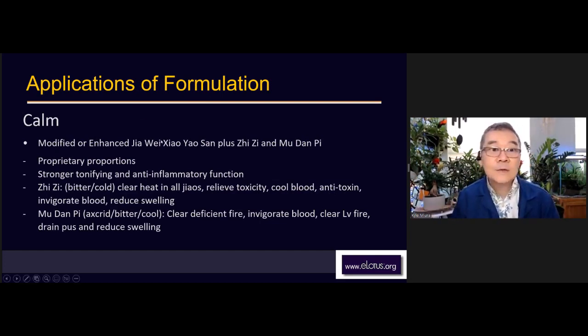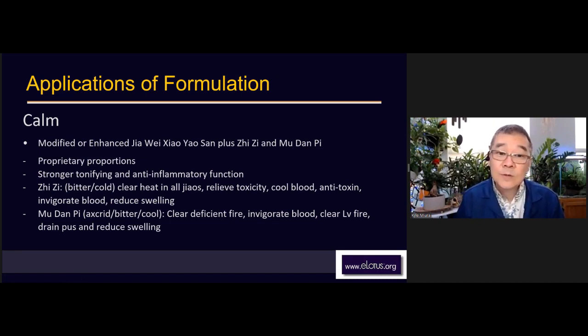Basically, what I shared is Calm is a modified or enhanced Jiaowei Shaoyao-san plus Zhichi and Mudan tea. They're all in proprietary proportions. They have stronger tonifying and anti-inflammatory functions. Zhichi is bitter, cold, clears heat in all jiaos, relieves toxicity, cools the blood, invigorates blood, reduces swelling. We have Mudan tea, sorry for that grammatical error: acrid, bitter, cool, clearing deficient heat, invigorating the blood, clearing heat, draining pus, and reducing swelling. So those 2 herbs were added.